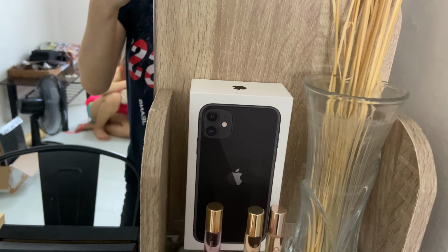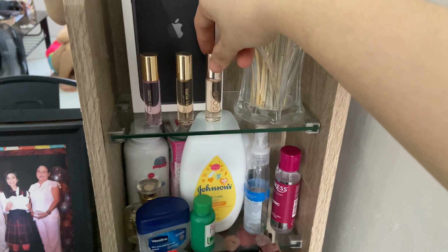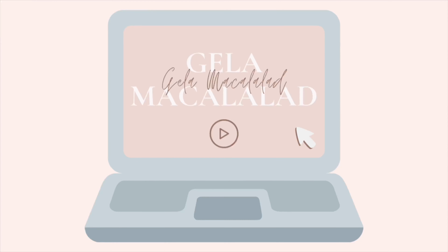This little... Actually, never ko itong nagamit, kasi it's so cute as decor.